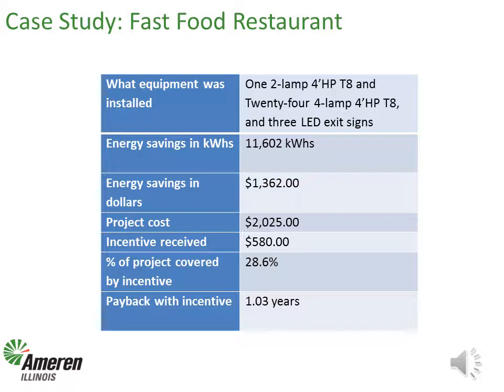The project cost $2,025, and the business received an ActOnEnergy incentive amount of $580. Therefore, the ActOnEnergy incentive covered 28.6% of the project and reduced the project payback to 1.03 years. Once a project breaks even, it becomes annuity.